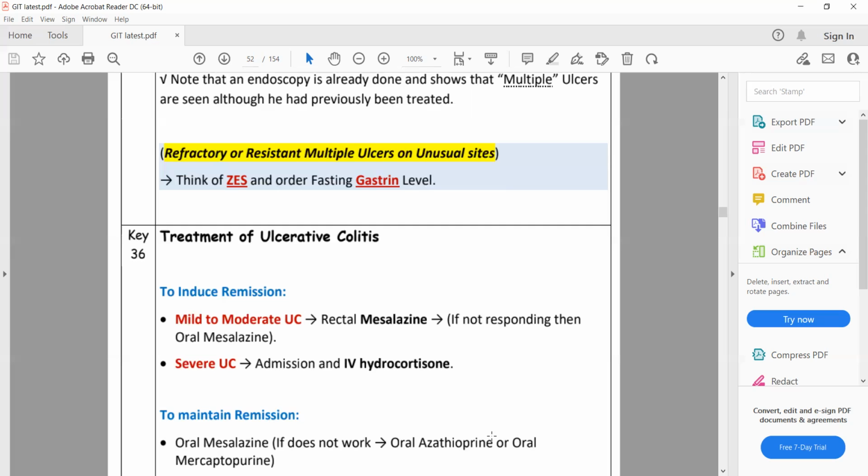Now come to Crohn's disease. Which is the first line drug that we use to induce remission in Crohn's disease? Anyone? Oral steroids like prednisolone. Yes, oral steroid like prednisolone. And if prednisolone is not given in the option, then budesonide. And if both of them are not given in the option, then you can pick mesalazine.